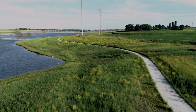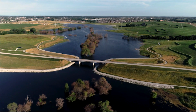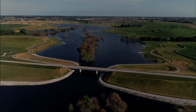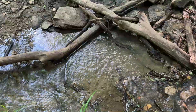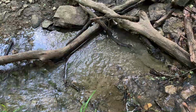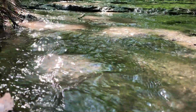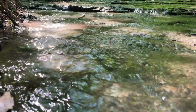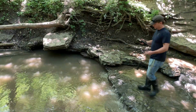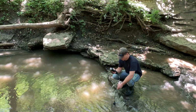At the Papio-Missouri River NRD, water is a big part of our jobs. We place a high priority on keeping our rivers, lakes, and streams clean by minimizing harmful pollutants. But how do you know if a body of water is polluted? If it's clear, does that mean it's clean? Clear water does not indicate clean water. However, there are several ways to test bodies of water for pollutants. One way is by testing water for its chemical composition, using a water quality meter. This can help determine what pollutants are present.